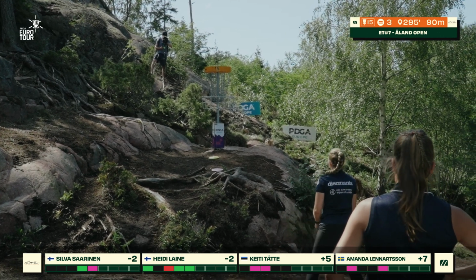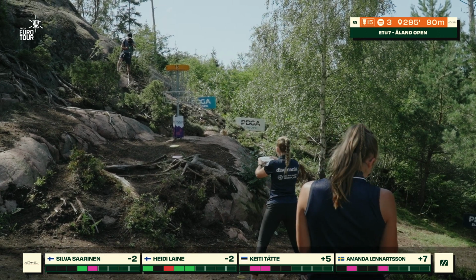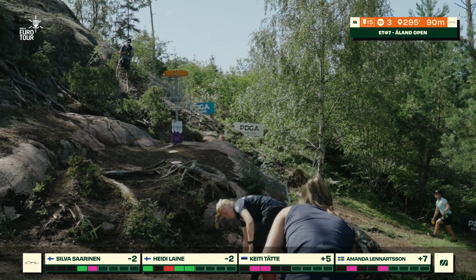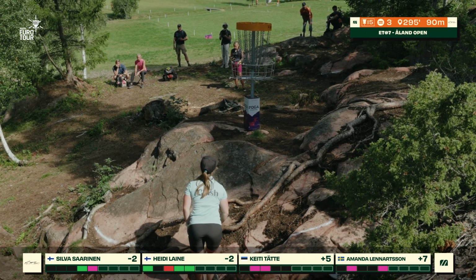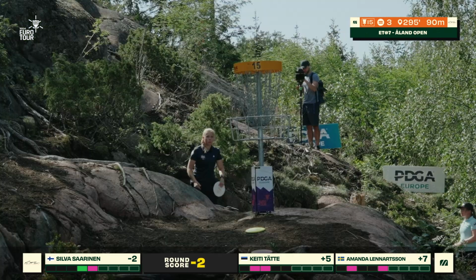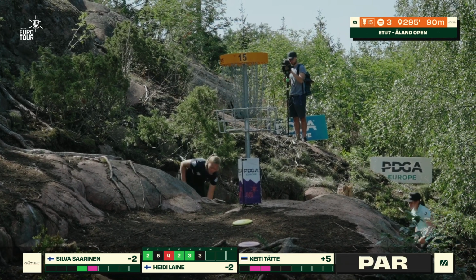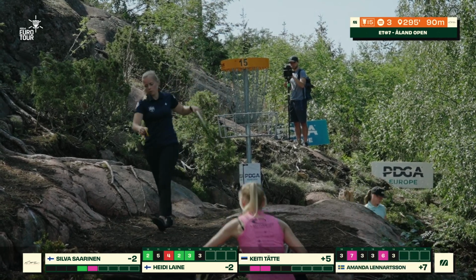Let's see if Amanda can get a stroke on the card. She unfortunately does not. A bit of an early release on that putt going left. It looks like most likely everybody's gonna have a par here. Amanda makes it from just short distance. It's a very often parred hole.